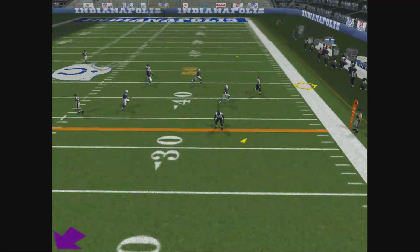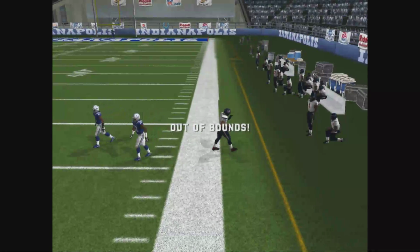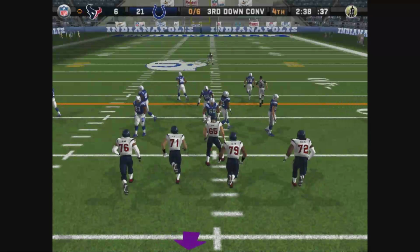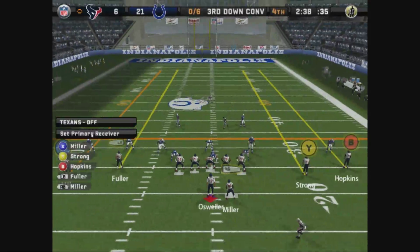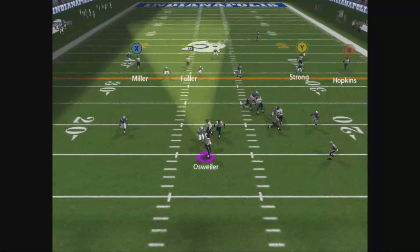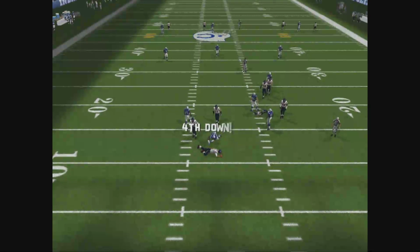Drops back, throws on the run. He can't bring it down inbounds. Be efficient here. You can't afford to let time slip away from you. Under 10. Let's do our thing. I think this defense looks forward to these 3rd down situations because they've been stopping them today.